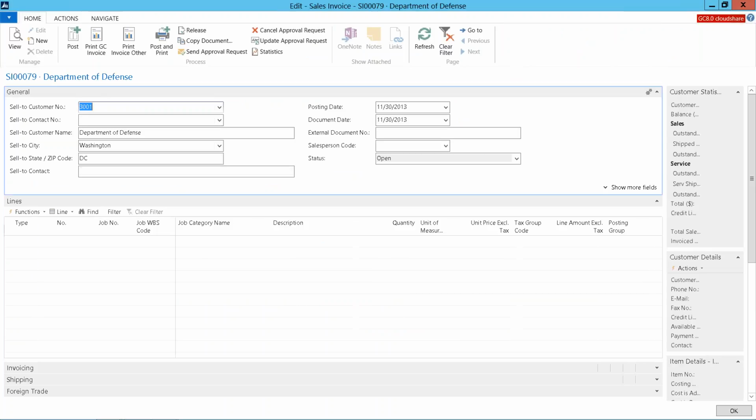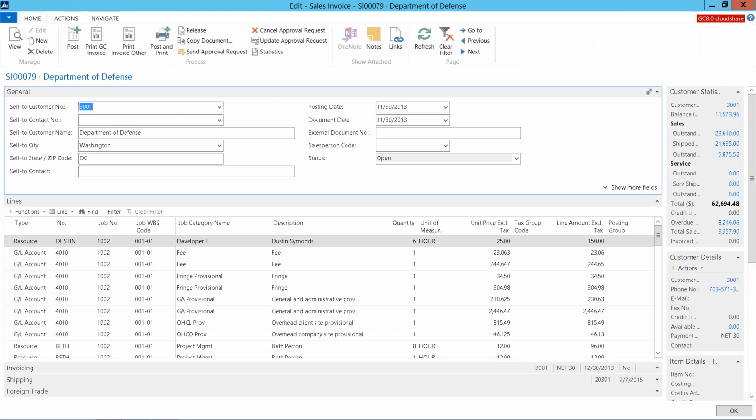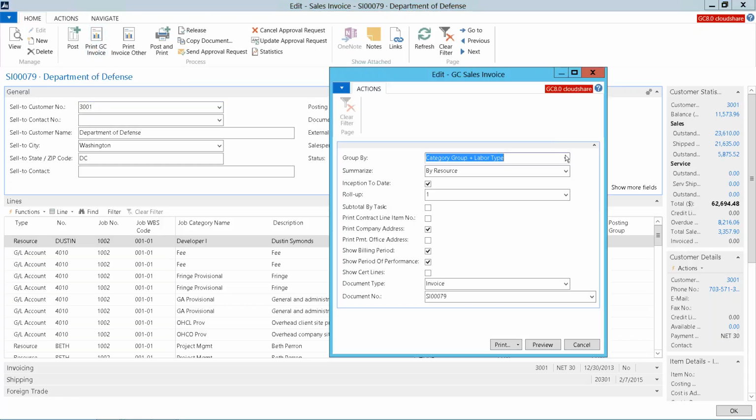So this is the place that I'm going to go to actually create that review form to determine whether everything is accurate and looking the way that we expect it to. Once I create it, I'm going to print a sample of the invoice. In terms of how you want to view the information, category group means different types of expense categories, whether it's my labor section, materials, travel, indirects, fee, etc. That's what a category group is.